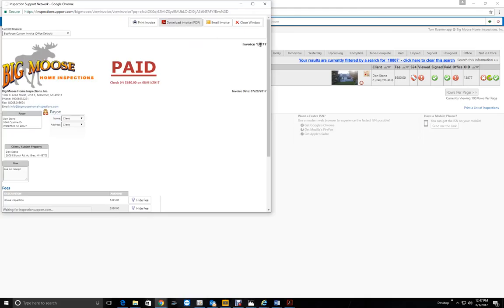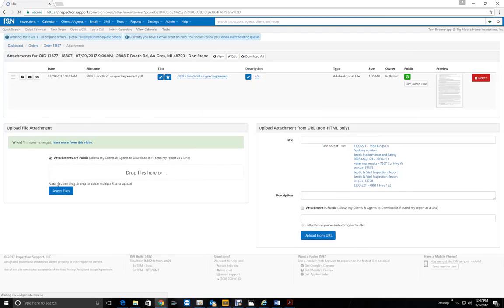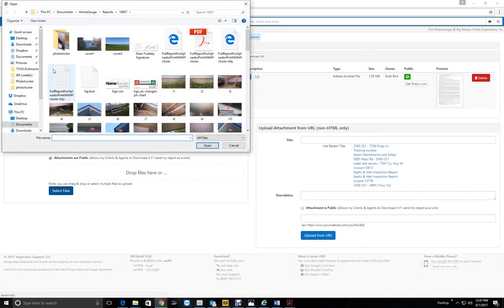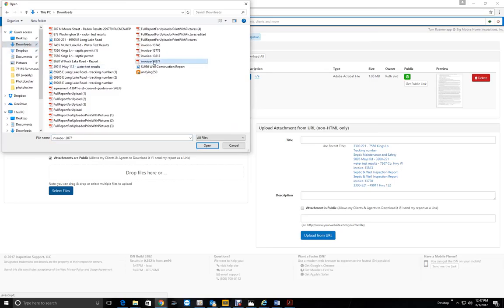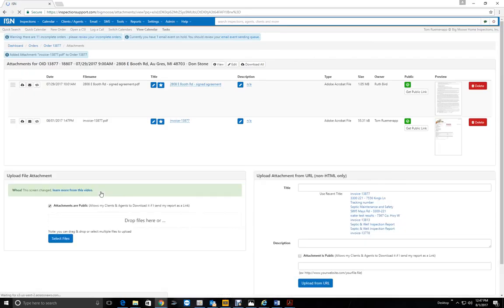The invoice number is 13877. When it drops down here, we're good to go. So close this out. Go to your attachment, your paperclip. Select folder. And we're going to go to downloads, 13877, hit OK. And then hit the green button here, upload selected files. Okay, now we got that in there as well. So, okay, good.